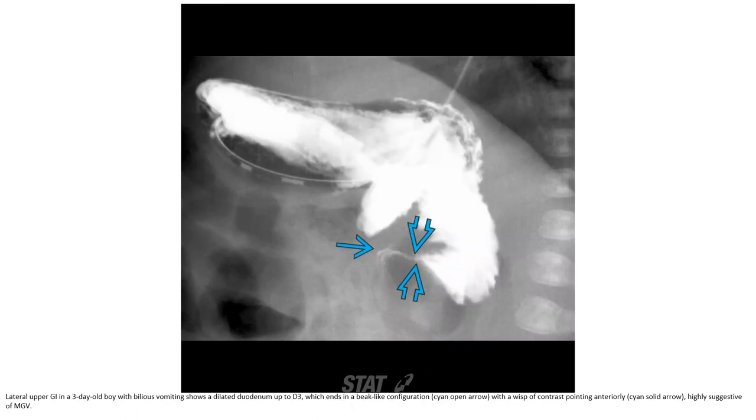Lateral upper GI in a 3-day-old with bilious vomiting shows a dilated duodenum up to D3, which ends in a beak-like configuration with a wisp of contrast pointing anteriorly, highly suggestive of MGV.